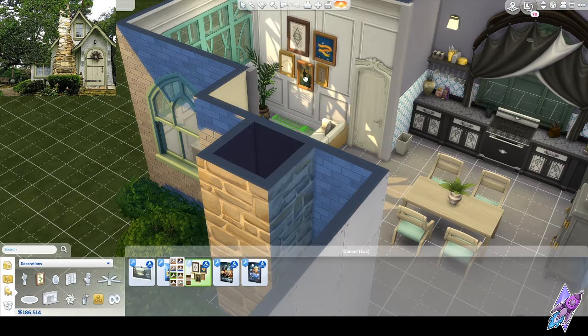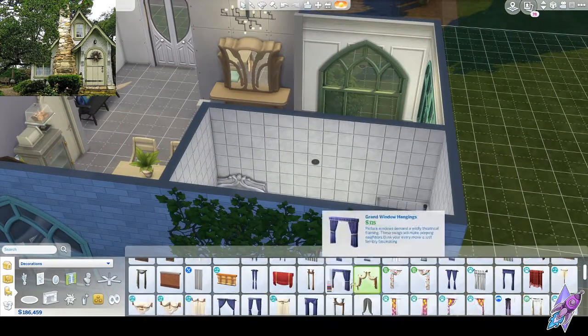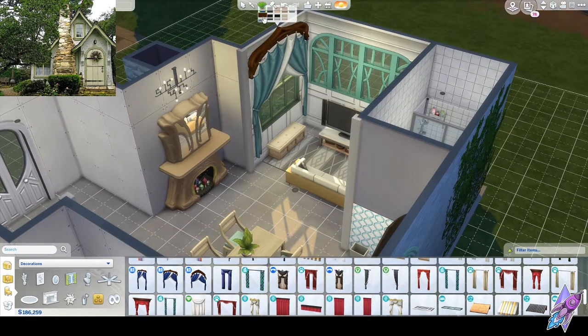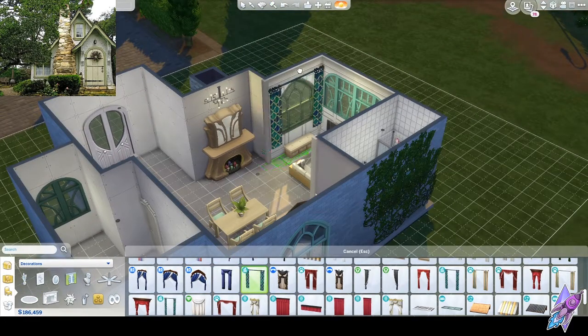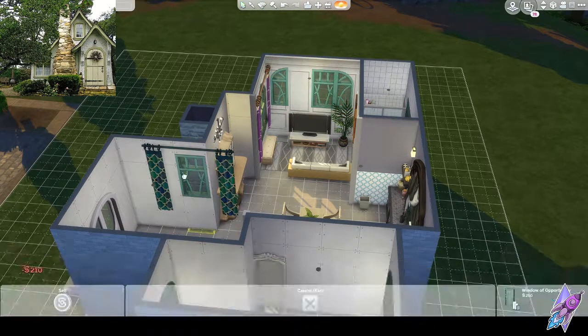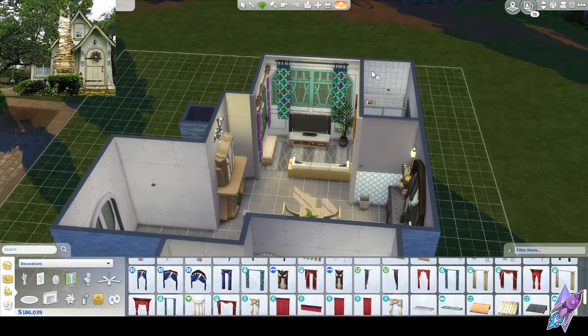And I blew it up so it would be a little bit bigger. This house has the feel of, I want to say, like someone inherited it almost. I feel like that might be a good story to tell for our sim, maybe.